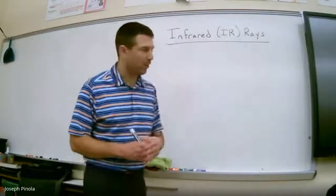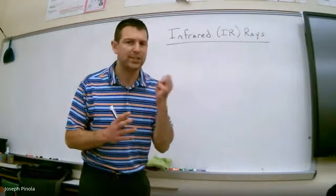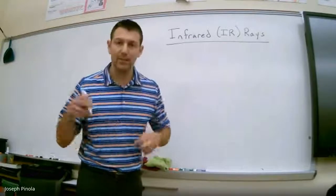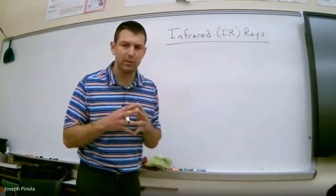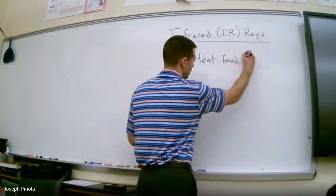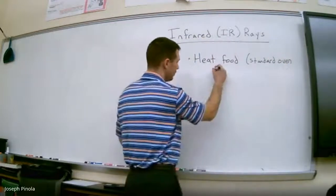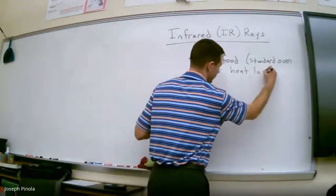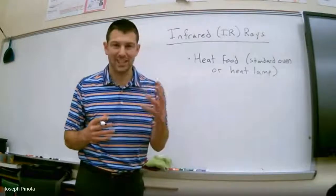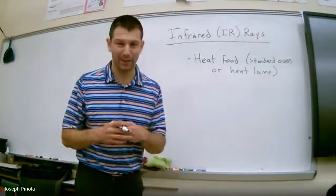So infrared rays, also called IR rays, are rays that have slightly higher frequencies than microwaves, but still lower than visible light, so we can't see them. Infrared rays are typically heat rays, and they can be used in any way that heat would be needed. So for example, they can be used to heat food, either through a standard oven, not a microwave oven, or perhaps a heat lamp. Maybe you even have a pet reptile, like a snake or an iguana, that might sit in a tank that uses a heat lamp. That could be another use of infrared rays.